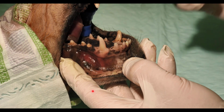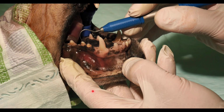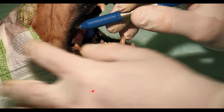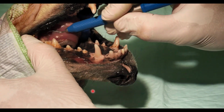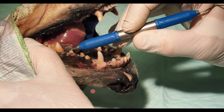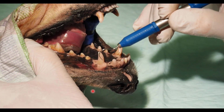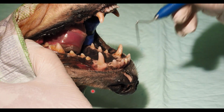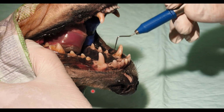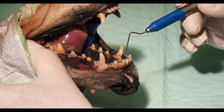You would also be using your explorer if you have a fractured tooth to feel for pulp exposure. In the back, way back here in these molars, to check for cavities. In cats especially, to check for tooth resorptive lesions. You want to do a really good job of doing a very thorough oral exam. And again, after you've cleaned the teeth. I have not obviously cleaned all these teeth back here as part of this demonstration.